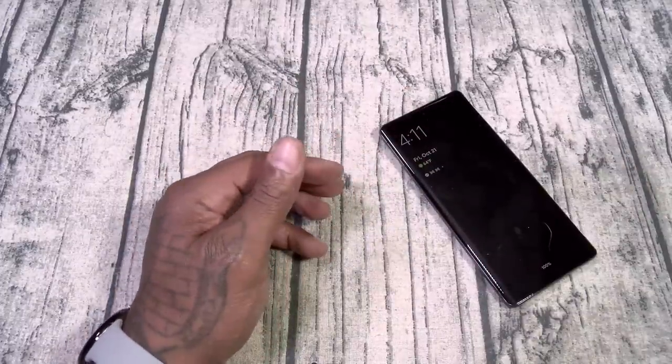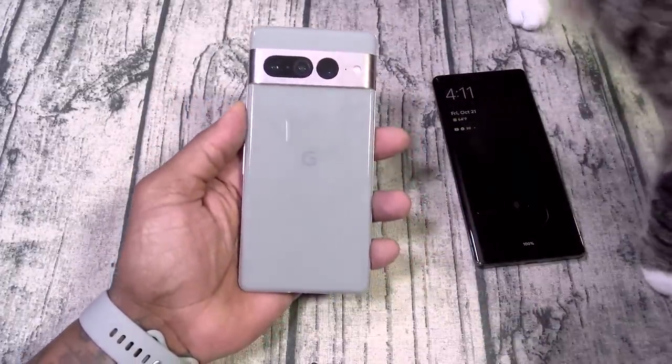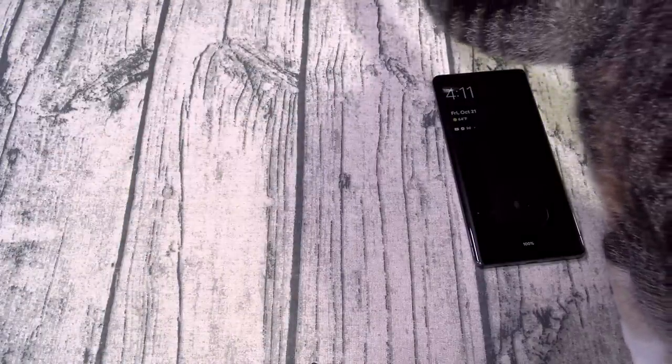Oh, I called it Maya by accident. I'm gonna have to block Maya's number. You got Gorilla Glass Victus. All right, fully water resistant. Hold up, Amaya's calling me back. Let me take this call, y'all. Hold up.